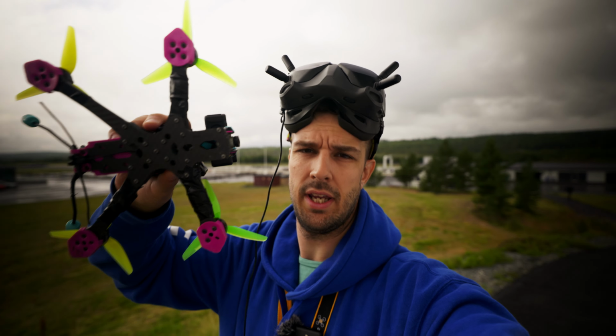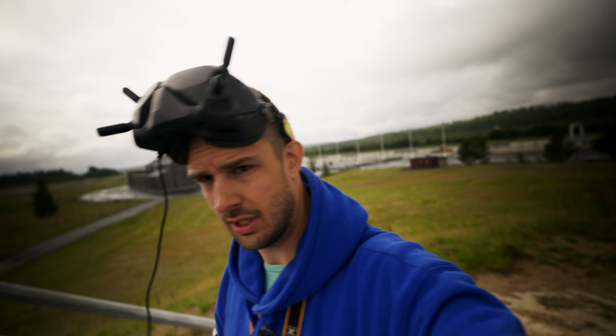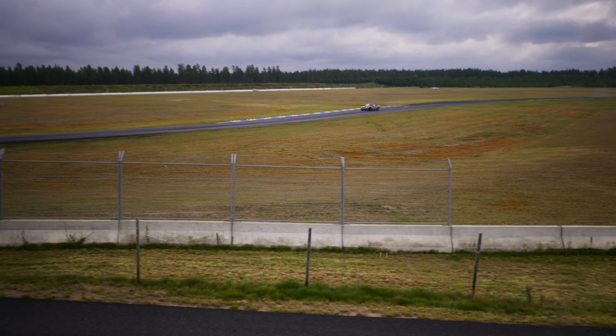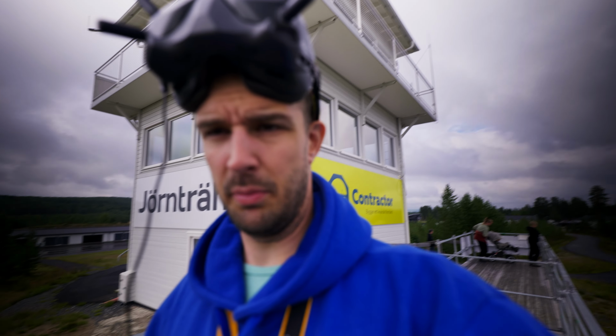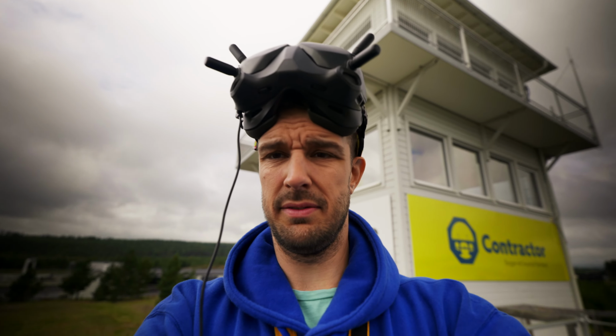Let's go. Okay, got the drone ready. Gonna go for the first warm-up pack. Some cars are starting to roll out. So let's see how it goes. See if we can make some FPV magic, you know? It's still a little bit wet on the track, but hopefully it's gonna dry up soon if it doesn't start raining again. So we can get some smoke, you know? Let's fly. Check this out.